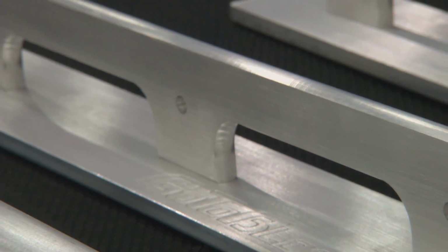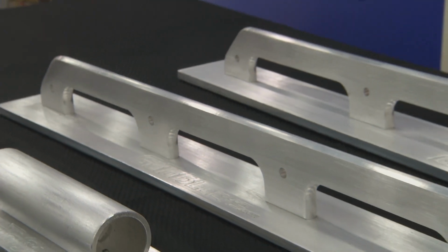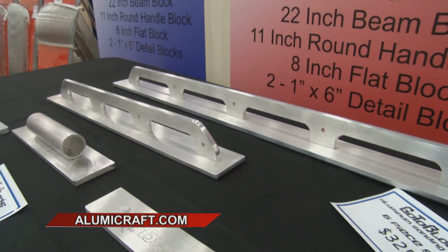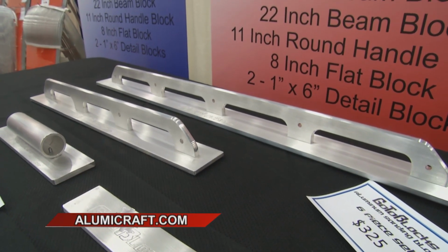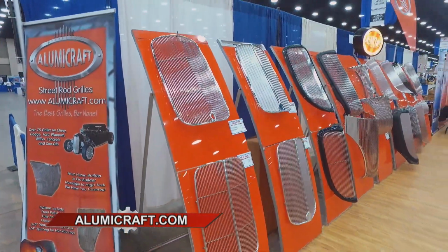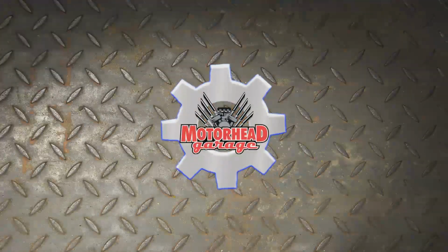I see you've expanded to aluminum sanding blocks, which is really cool because you see a lot of flexible ones out there, but they don't help you on the flat panels like on a square body Chevy, so these things are a great invention. Well, if you've got a hot rod or classic car, you're going to love what you see with Alumicraft. Check them out at alumicraft.com.